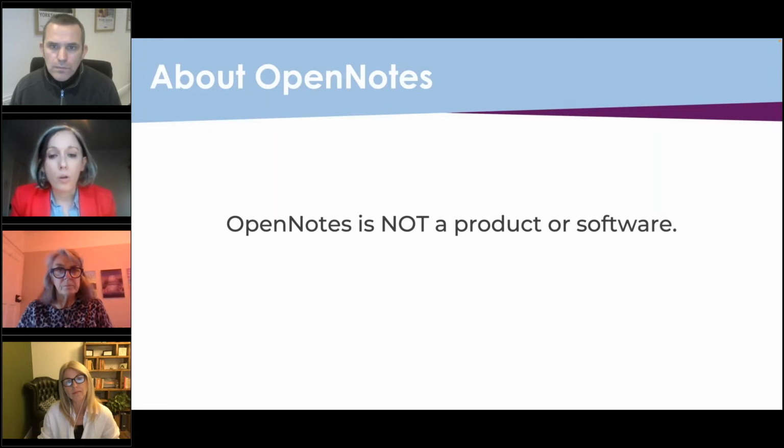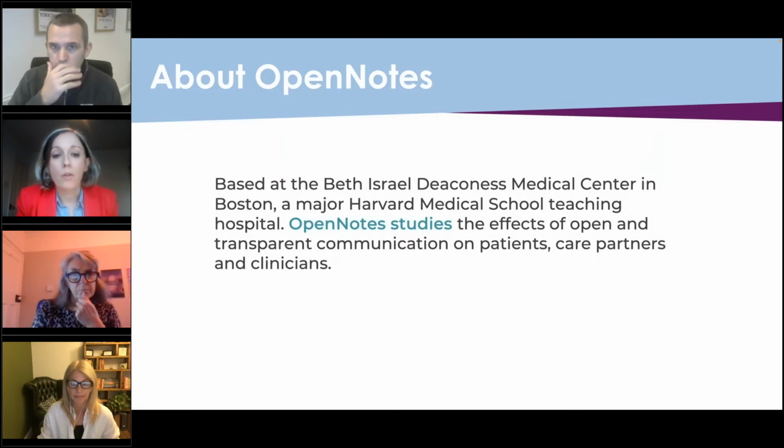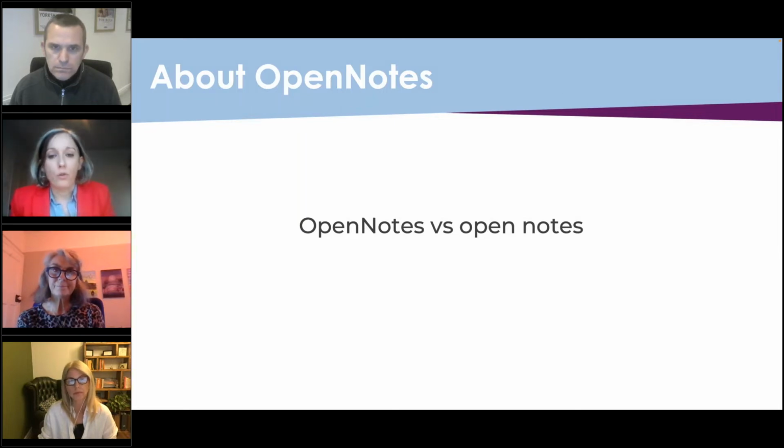A little bit about OpenNotes. OpenNotes is not a product or a software, and OpenNotes, capital O, capital N, is a research unit based at Beth Israel Deaconess Medical Center in Boston. It's a major Harvard Medical School teaching hospital, and at OpenNotes, researchers, patient advocates, a whole bunch of people research the effects of open and transparent communication on patients, care partners, and clinicians. So I want to make a little bit of a clarification here between OpenNotes as the research unit versus OpenNotes, which is a concept, the practice innovation.